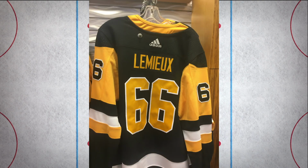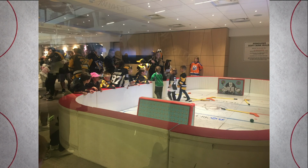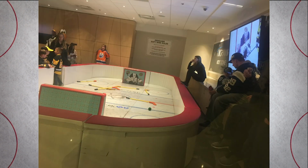And I gotta say, as a parent, one thing really stuck out to me on that main concourse, and that would be their Highmark Kids Zone. Now, I'm going out on a limb and saying that this doesn't exist on any other NHL facility's main concourse. It's a really nice touch, and I like it a lot. It has a really cool mini hockey rink for kids to play mini sticks, table hockey, you can meet the mascot, and there are large TV displays so parents can keep track of what's happening in the game on the ice.